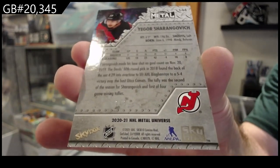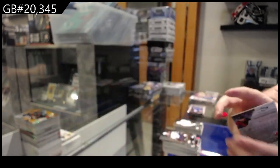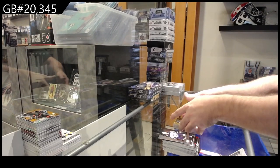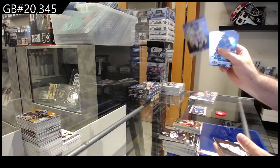Whoever has the Devils, I absolutely recommend getting that one graded, just to encapsulate it. Holy jeez. So we just got a 101 PMG and an autograph in the same pack.